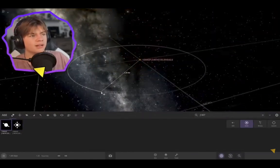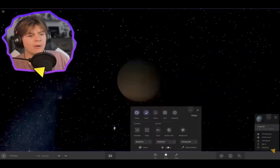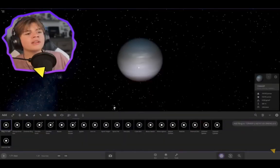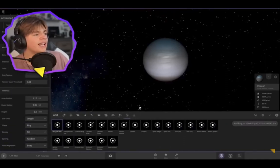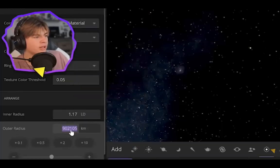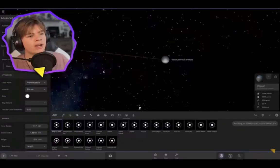So let's put the planet, I don't know, a good ways from the star. And the planet is actually so massive that it starts to heat itself up. So I'm just going to pause it so it doesn't do that. So to make it have its rings, we're going to start by putting this ring here and then let's adjust it. So the rings actually go out 180 million kilometers. So we're going to switch this to kilometers and we're going to type 180 million. 180,000,000. Here we go. Let's add the rings.